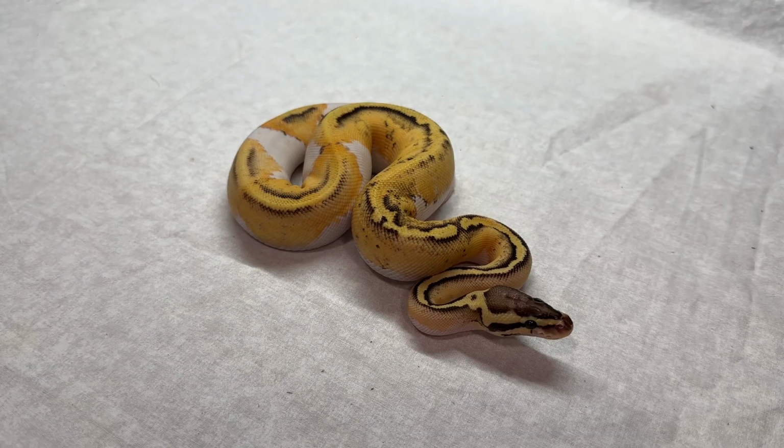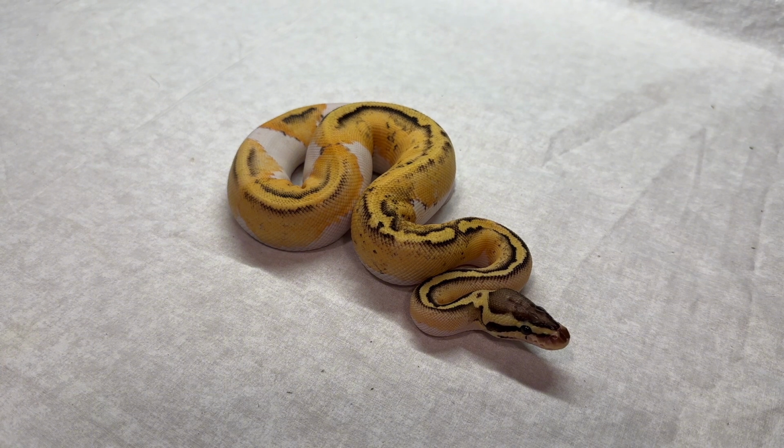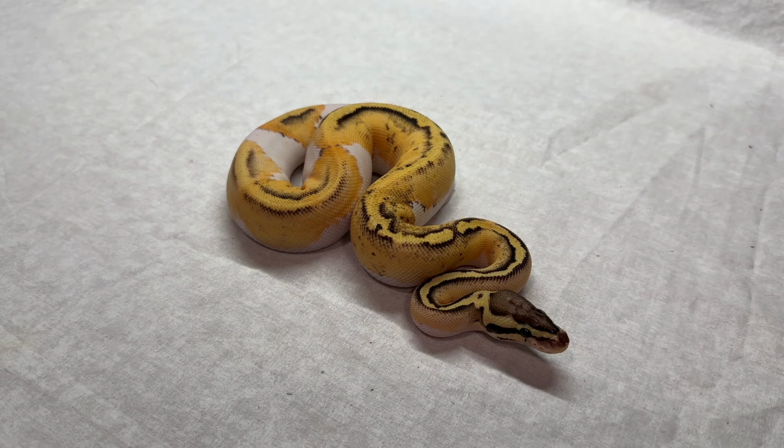I just wanted to show you guys this girl real quick while I was cleaning her bin out. This is the one from the farther back videos that was actually hatched out as a twin, and the other one didn't make it. This one was born at 20. She weighed 28 grams at first when she was born, and now she's all the way up to about 180 grams. So I just wanted to show her off because I think it's awesome how far she's come, and I'll definitely be keeping her. So yep, that's her.